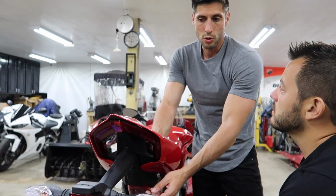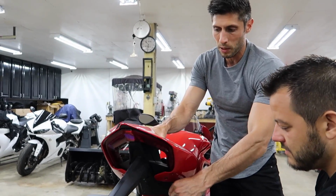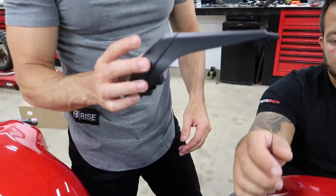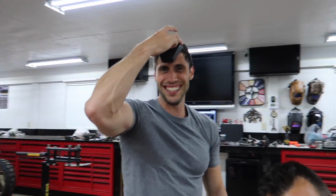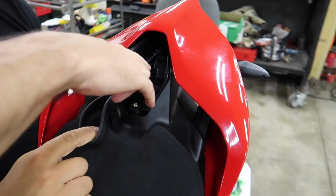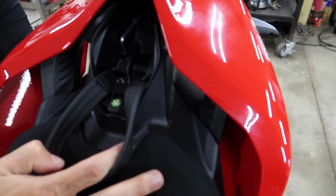Team Bucket's got this. So Dotto got the 2 bolts out of here. Next thing I gotta do is pop this puppy off. There it is. Looks like a Tron puppet. Good job. And there's 2 right there. We gotta take those out as well. Why don't we take those 2 out, Jared?